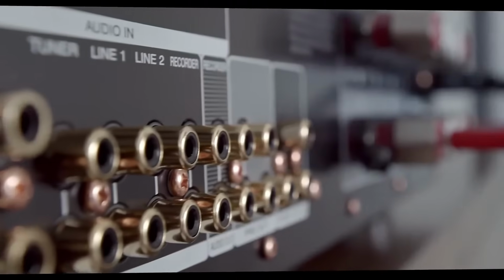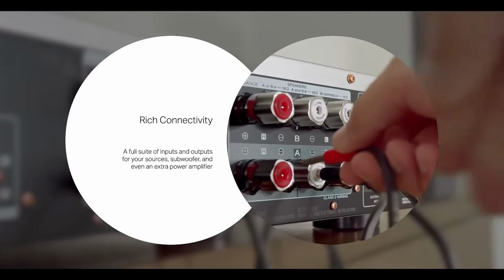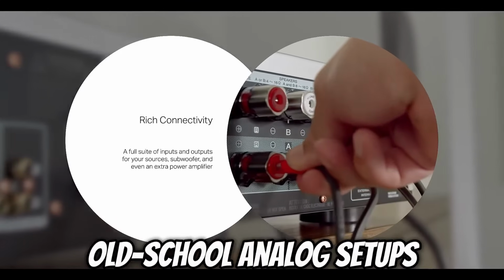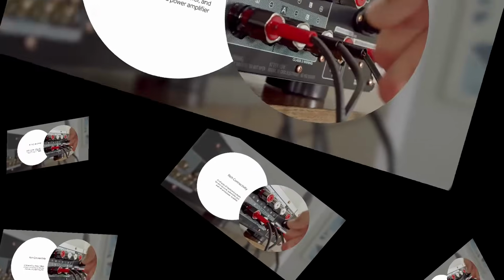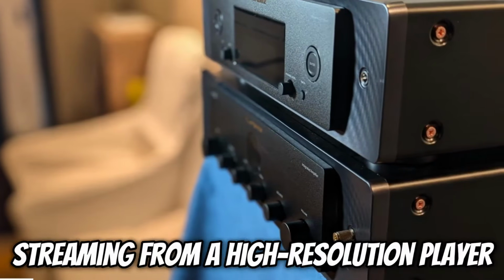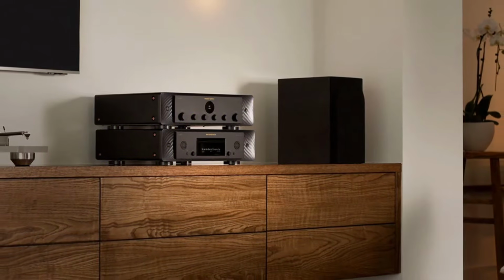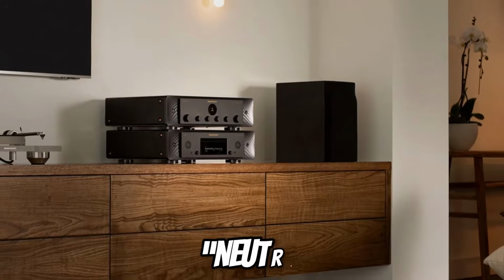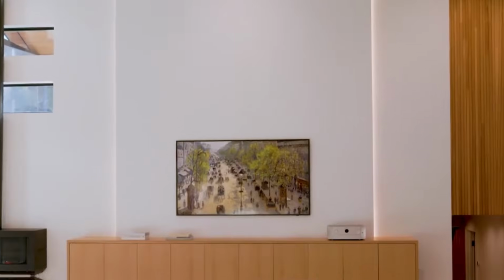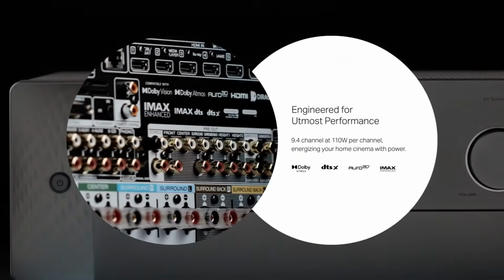And here's the part that really surprises people. The Model 50 handles both modern digital sources and old-school analog setups with equal class. Whether you're running a turntable through it, a DAC, or streaming from a high-resolution player, it never loses that immersive, human, warm energy. Many amps in this price range try to be neutral, but Marantz proudly keeps that emotional richness. This amp makes everything sound alive.